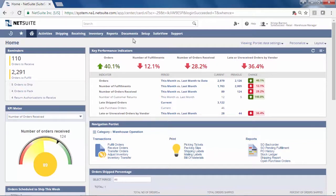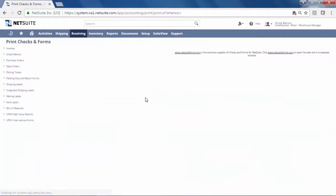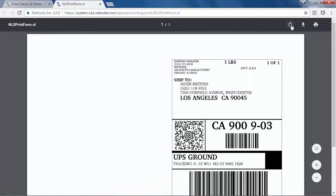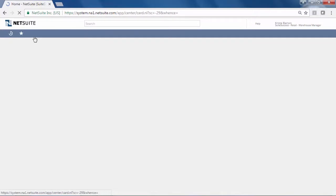By drilling into our receiving menu option, we can actually view and print the integrated shipping label from any order to be fulfilled. From this screen, our warehouse manager can select one or more shipping labels to be printed. And here we can see our UPS shipping label with the tracking number embedded. Now let's go back to our home dashboard.